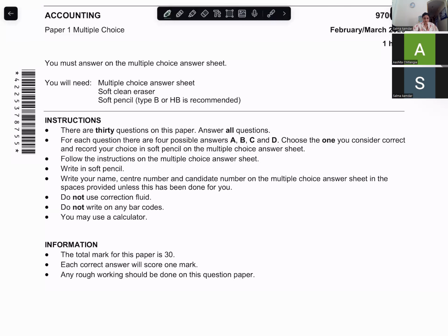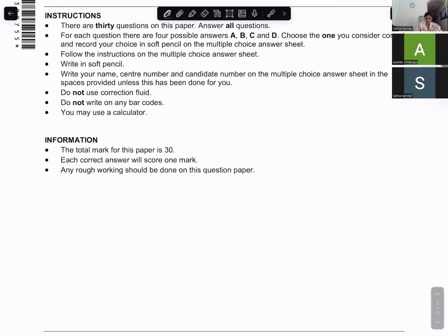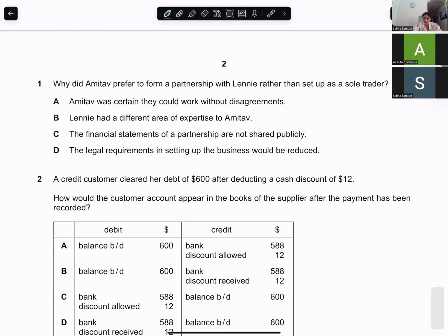Okay, fine. So we're doing February-March 2023, paper 12. Can you tell the first question, please?